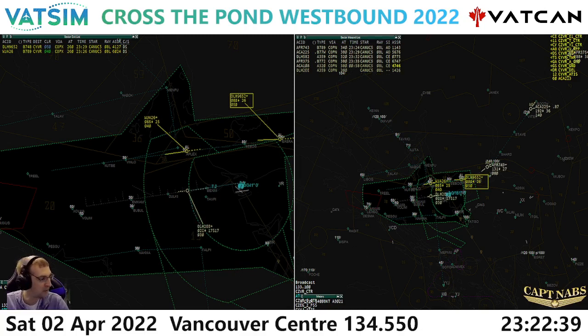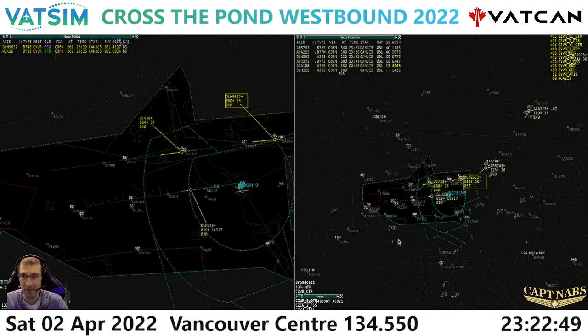Yeah, you get people coming from every which way arriving, but Vancouver here, nope. All we've got is the event traffic, and that is pretty much it. We got one guy coming in from the south. That's going to be interesting. But because the center controllers have done a fantastic job of keeping these people handed off nicely spaced, it's almost, like I said, too easy.